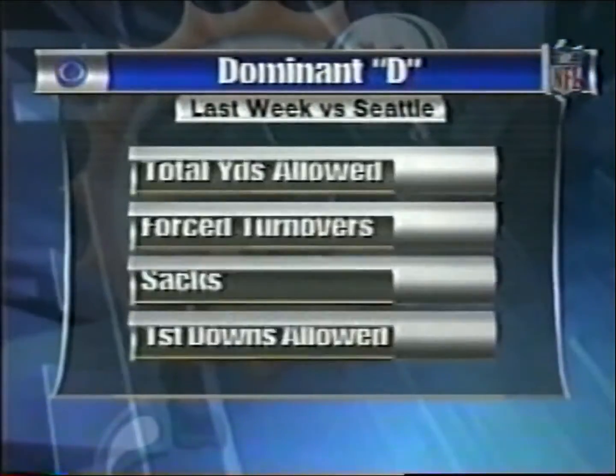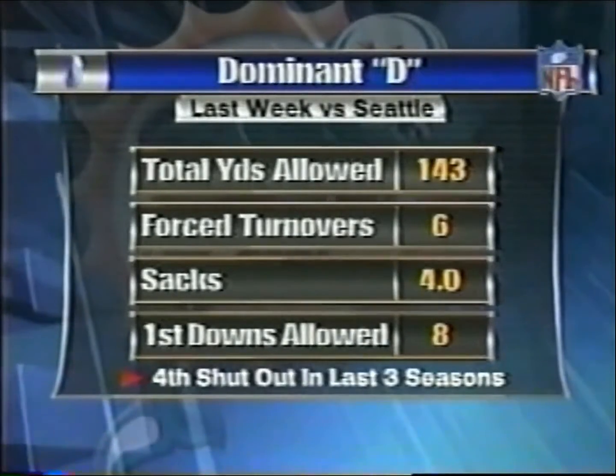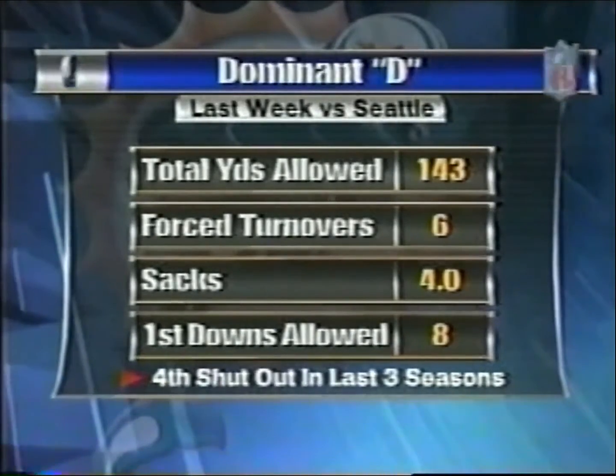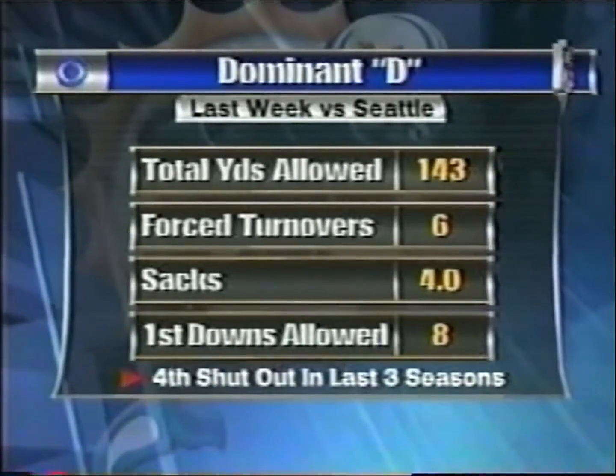They're coming close again this week as well. But look at that, 143 yards total offense from the Seattle Seahawks. Mike Holmgren's not used to that. Well, I'll tell you what I like. As an old defensive player, they forced 6 turnovers.